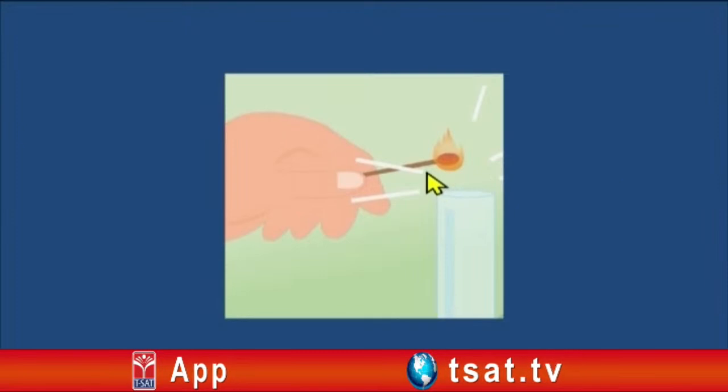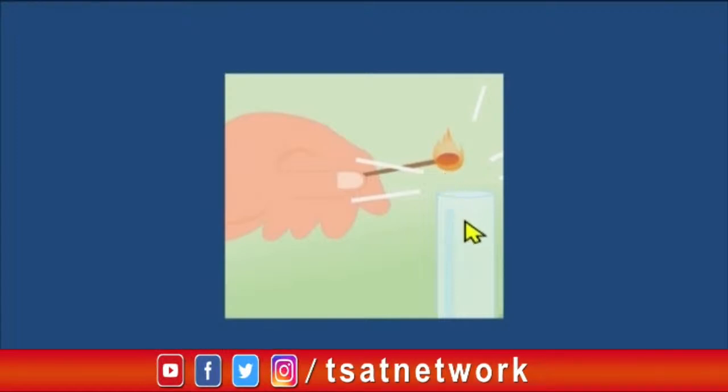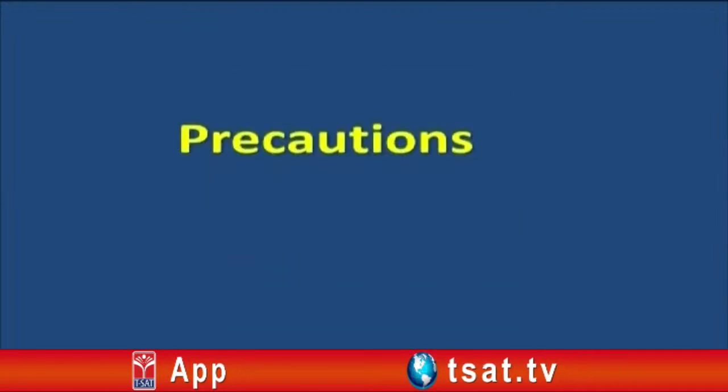Take a burning matchstick, keep it near the mouth of the test tube. We see that the burning matchstick burns brilliantly, showing that the gas present inside the test tube is oxygen, proving that during the process of photosynthesis, oxygen gas is released.